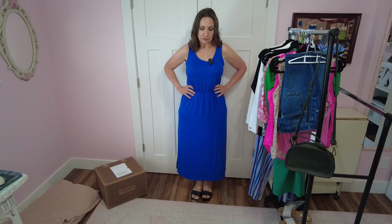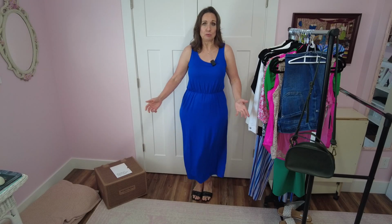I love this, and I wondered when I unboxed if I should have moved up to a size large, because I saw it was a medium, and I thought, oh boy, that's going to be too tight. You know what? It's not. It feels very comfortable. I still have movement around my hips. You can wear a bra underneath it.